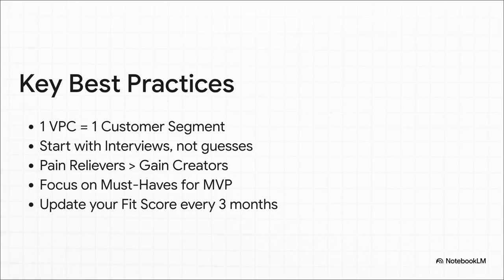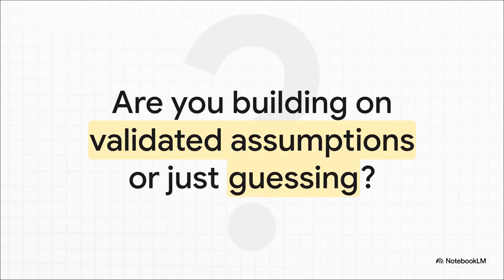And finally, this is a living document. Your fit score is your pulse. Check it constantly. So, I'll leave you with this one question to really think about. Are you building your product on a foundation of validated proof, or are you just guessing?